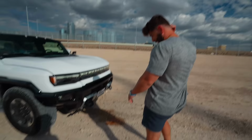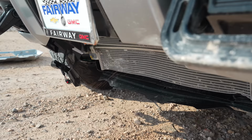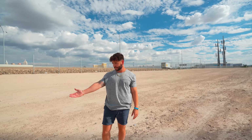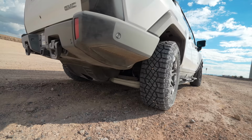Alright. I warned him. For sale, 2022 Hummer EV. 19 miles on the car. I don't even think they have parts for this yet. Busted radiator. The rear wheel is... Something's going on over here. Going the wrong way. Broke the suspension? Oh my god. This is the most expensive YouTube video you've ever done. Yeah, it is.